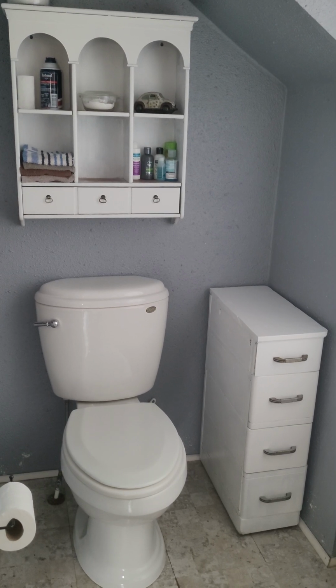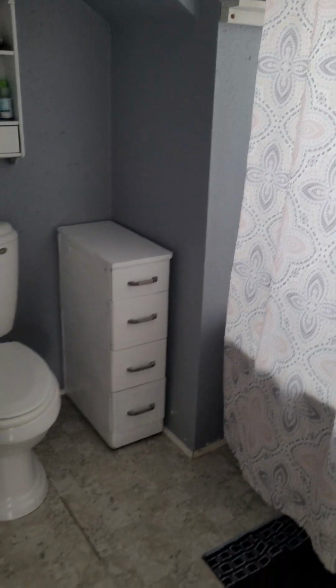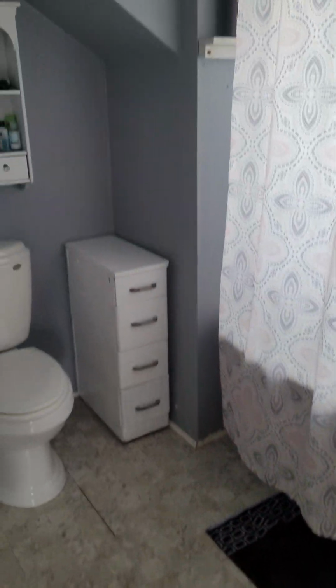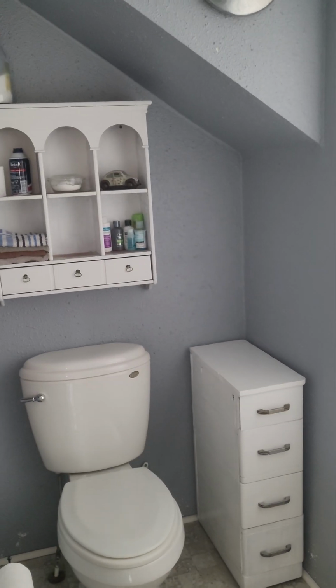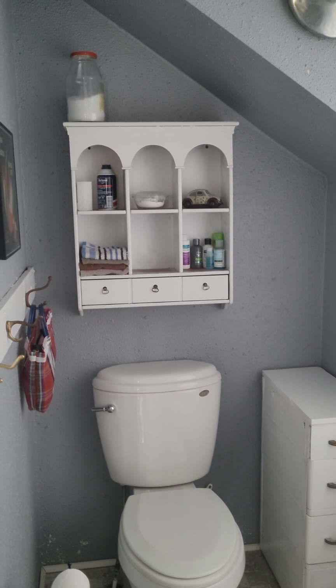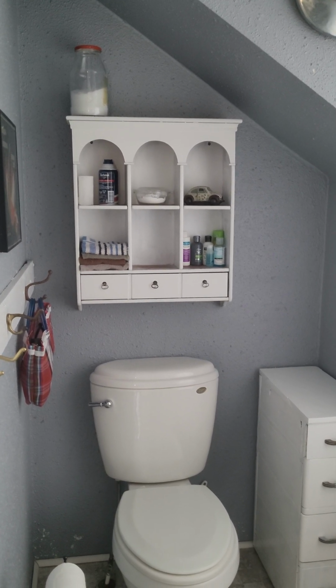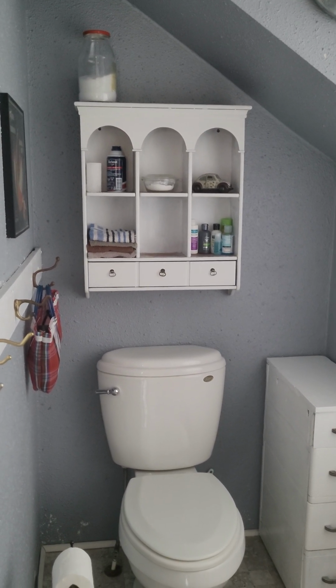eventually I would have a wife, a girlfriend, a spouse, whatever, using this bathroom, and I wanted her to have a significant amount of floor space to be able to maneuver and to change and to blow dry her hair and to do the things that women do. Women, in my observation, tend to use more of the bathroom than men do.